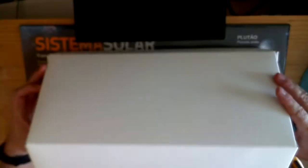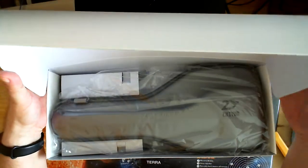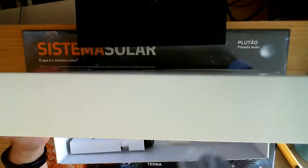So, are you ready for this? There you go, the violin. It doesn't smell like China. It smells like, well, new.